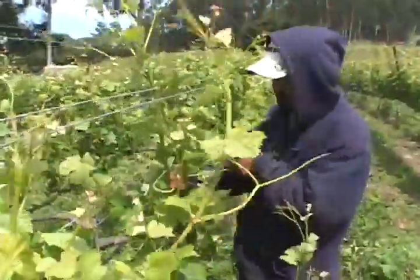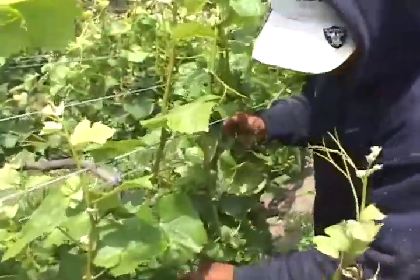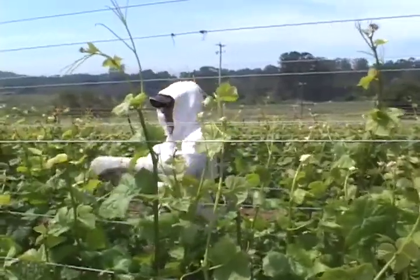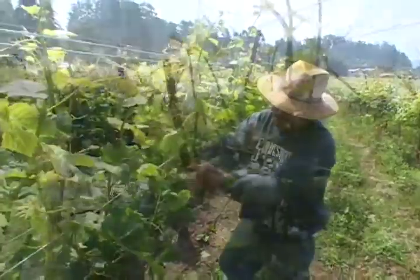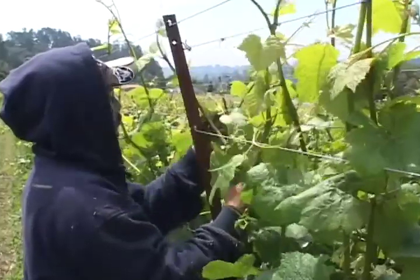These vines are on what they call a VSP, a vertical shoot positioning, so everything grows straight up. It helps keep the leaves off the fruit and provides plenty of space for light and air for the fruit. It allows our spurs to be well spaced apart. Each little cluster has plenty of room to grow. We're very careful about controlling our crop loads on these vines.